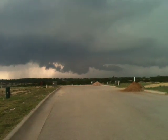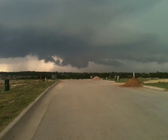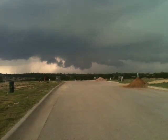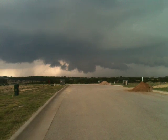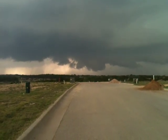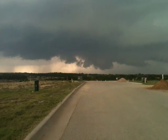Doesn't appear that funnel is touched down yet. But you can see the arm. Definite rotation right in the center of screen.